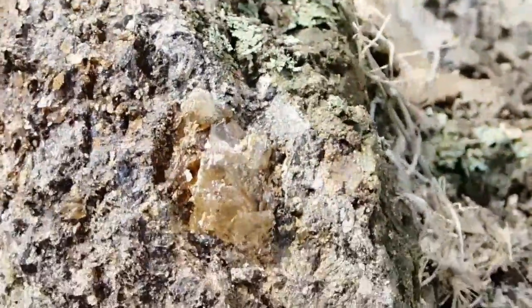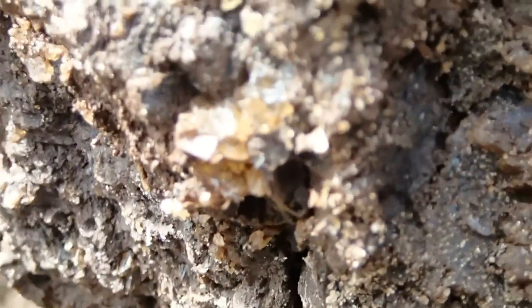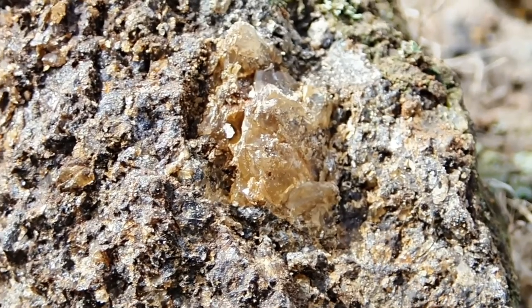The problem with this is, it's all shattered, and it happened when the lava was formed. The pressure from the rock, from the cooling, caused all the sunstones inside the rock to shatter. So, kind of disappointing, but hey, live and learn. We're going to keep looking.